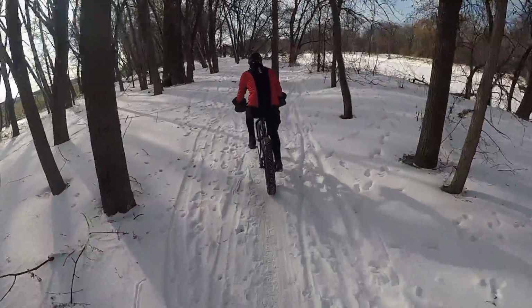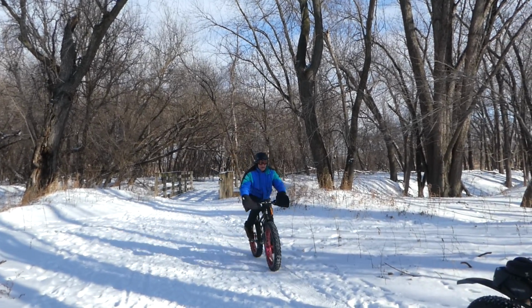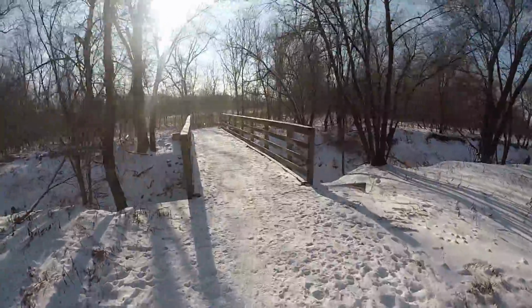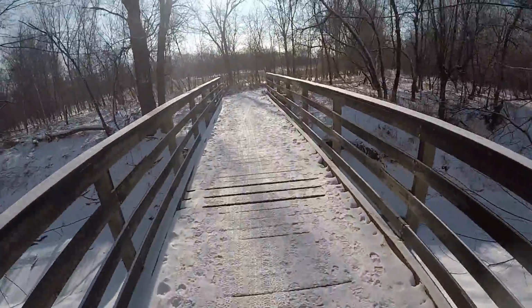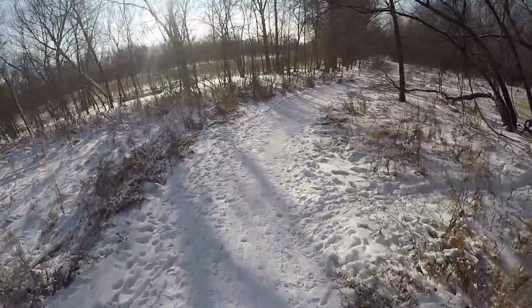You see lots of walkers and other bikers. There's another one of the bridges as Tom and Drew go over it. But you'll encounter walkers and other bikers. It's a pretty popular trail along here on the Minnesota River.